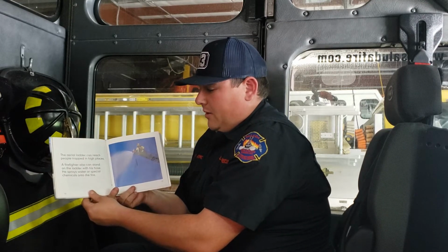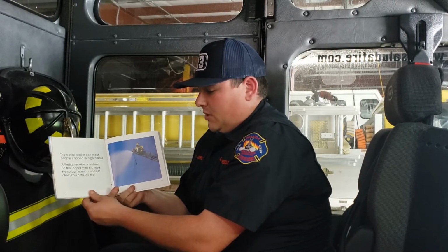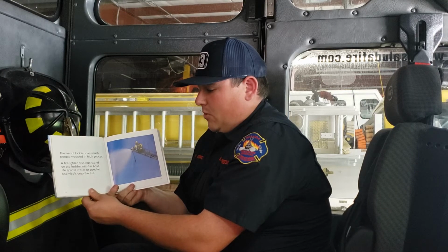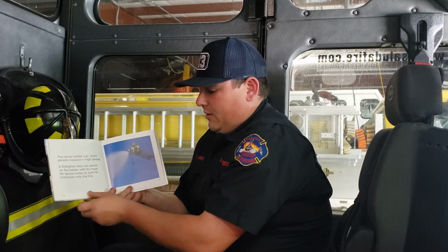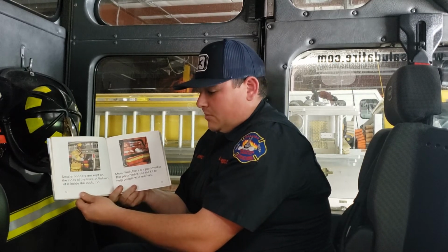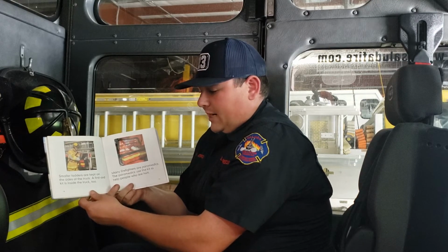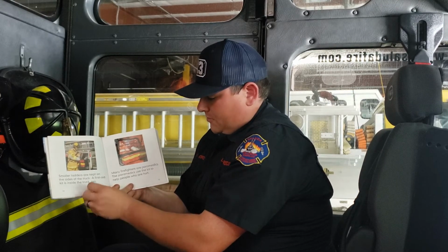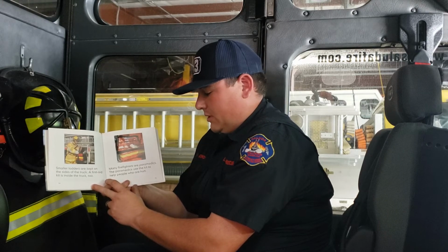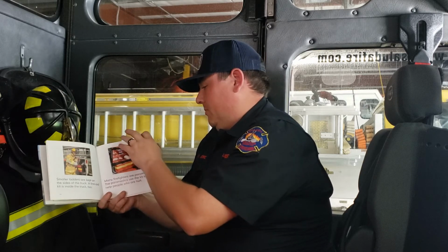The aerial ladder can reach people trapped in high places. The firefighter also can stand on the ladder. With his hose, he sprays water or special chemicals into the fire. Smaller ladders are kept on the sides of the truck. A first aid kit is inside the truck too. Many firefighters are paramedics. The paramedics use the kit to help people who are hurt.